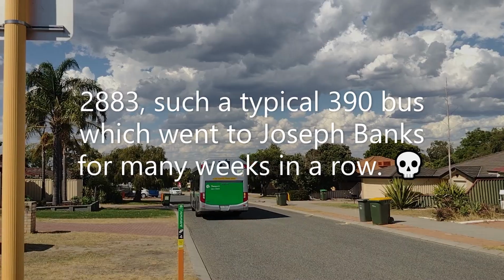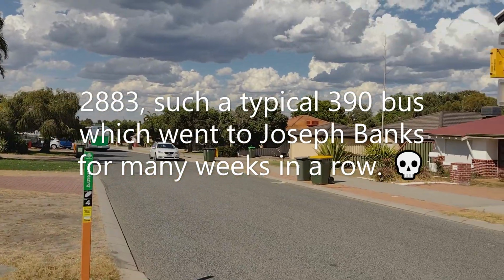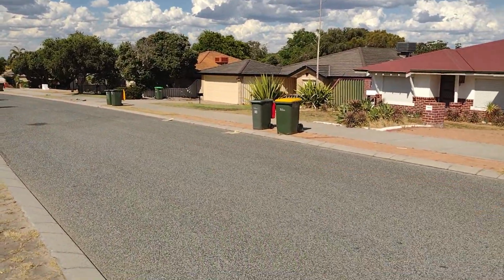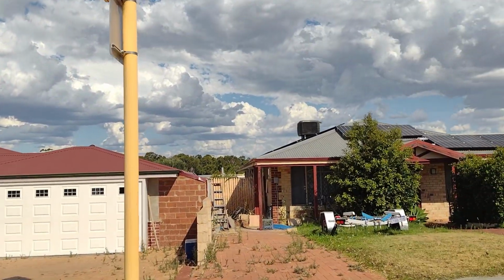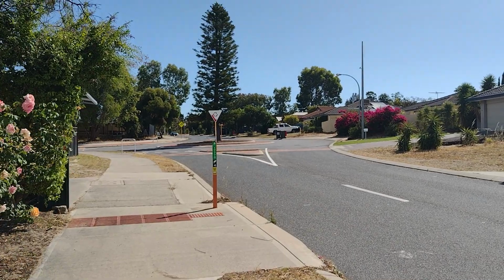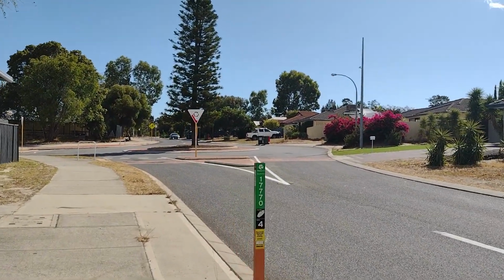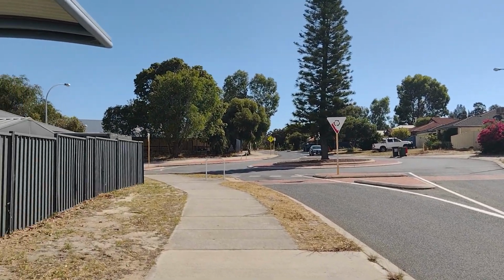Off goes TB2883. That's bus stop number 23354 on the Viridian Drive deviation. Now on the other side of the road is actually a very differently numbered bus stop, 17770. Completely different date range.